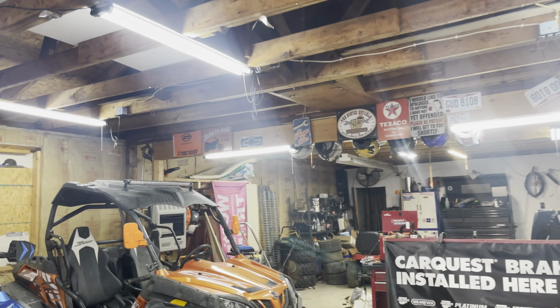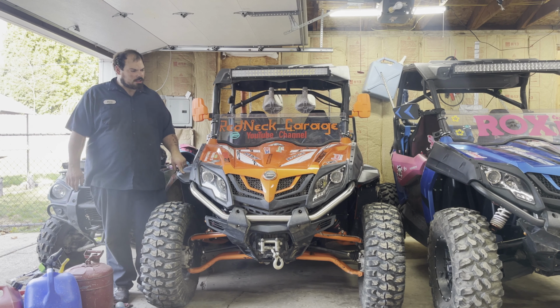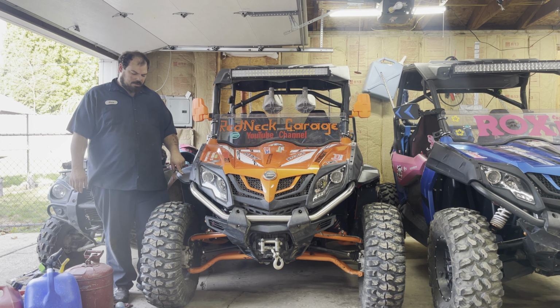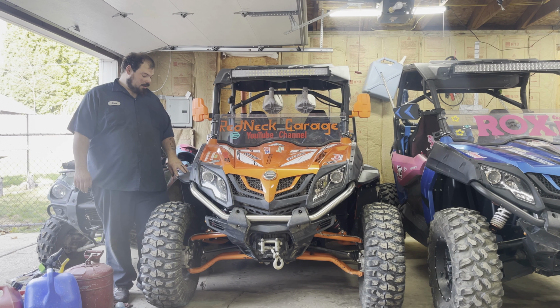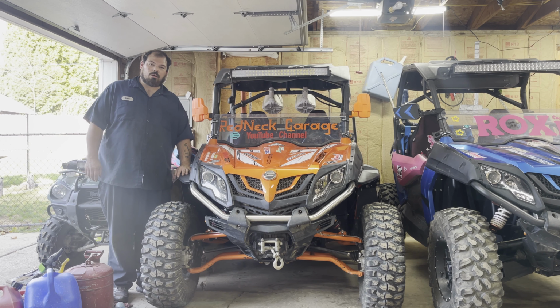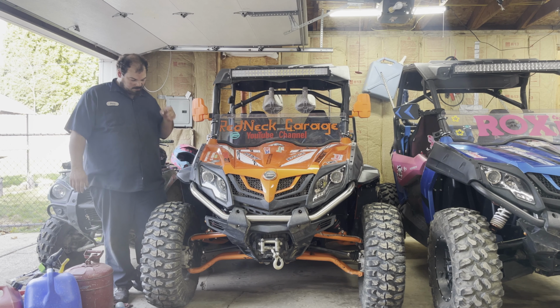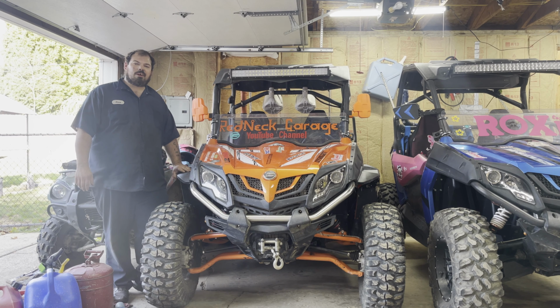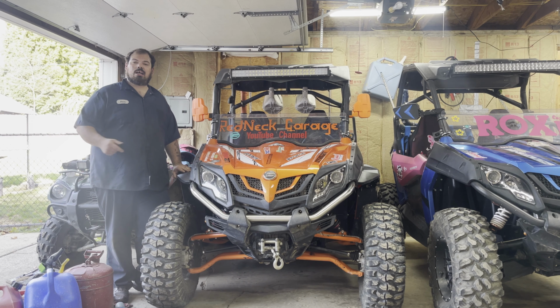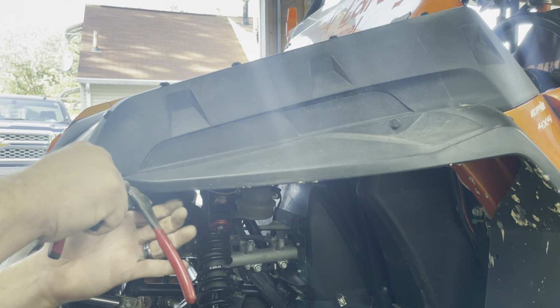Hey, shop's open. I think we're gonna take these fender flares off and see what it looks like. I want you guys to be the judge. We're gonna show them off. You guys tell me whether I should put them back on or leave them off. Let's take them off and we'll be right back.